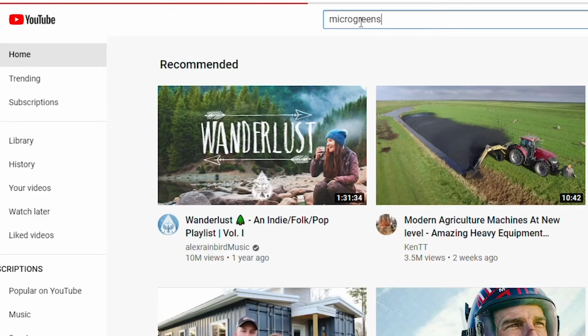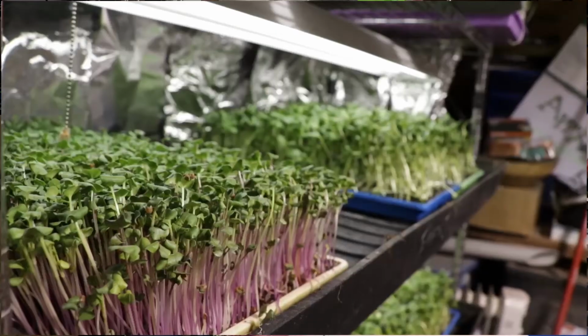So I started looking at the YouTubes on microgreens. I don't know how that popped up: how to make $1 million in microgreens. Well, I knew right off that wasn't going to work in West Virginia, but I tried some, and they sold pretty good. This is radish.